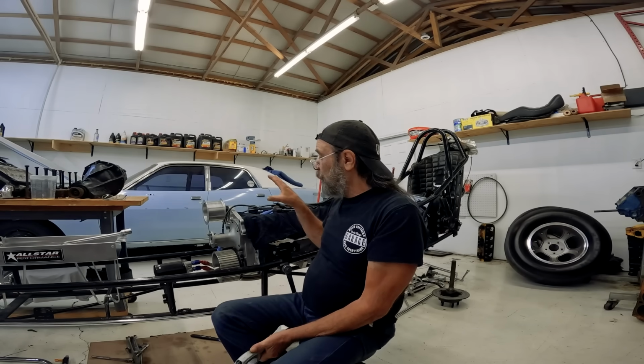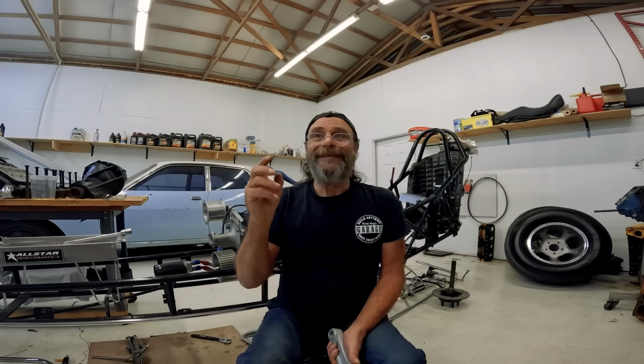So I want to talk about the combination that we're going to run in this. But before you really understand the combination, you have to understand the importance of rod ratio. Now, rod ratio is simply dividing the length of the rod by the stroke of the crank, and that'll give you what's called the rod ratio. In a nitro motor, this becomes extremely important, but critical, okay? If you're thinking in terms of a gasoline engine, alcohol engine, nitrous, whatever, you think the important ratio is bore versus stroke. But when it comes to nitromethane, it doesn't really care about bore or stroke. It cares about rod ratio.